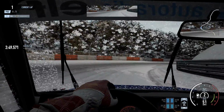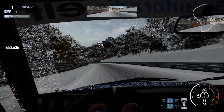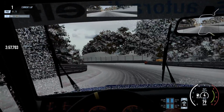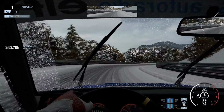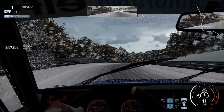Especially in the snow, and especially with those cars I was talking about being difficult under braking there, because the road falls downhill so much. Trying to get your braking pressure right and just not lock up and plough into the wall is not an easy one to do. It's very, very easy to make silly mistakes at that corner. It's easy to make silly mistakes at that corner in general, let alone in these conditions.